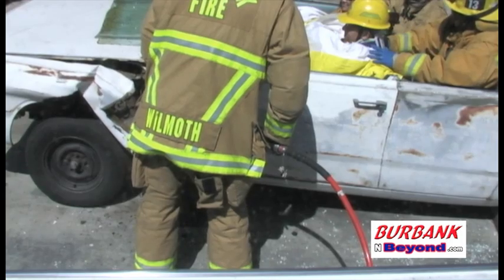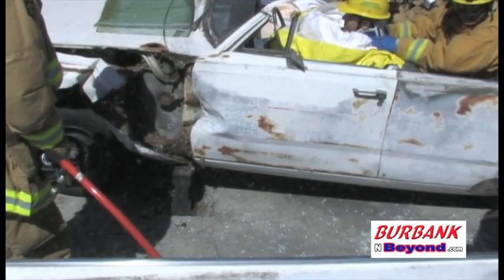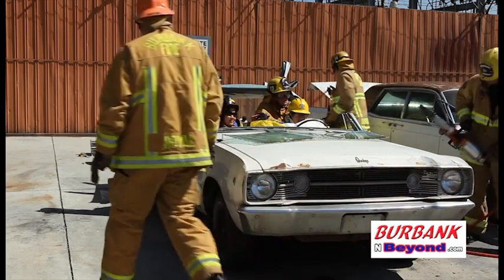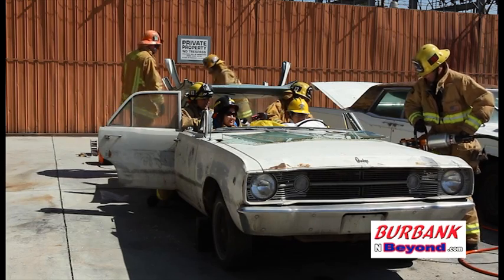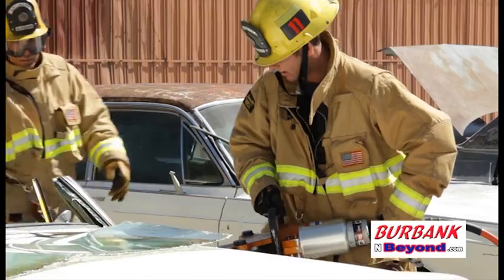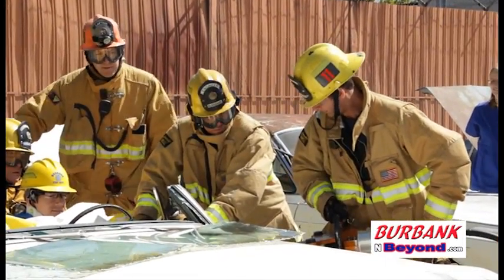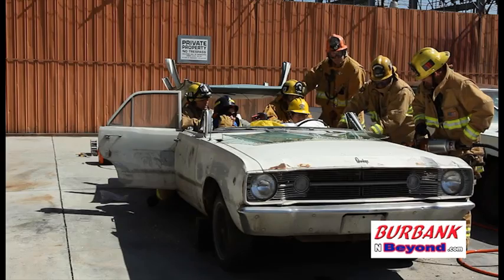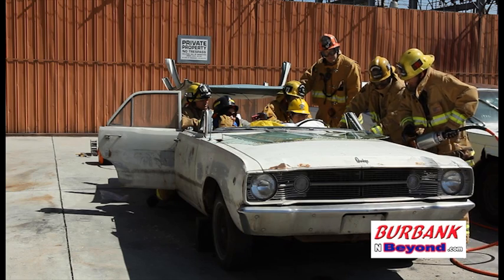Yes. A lot of modern cars have plastic fenders. We can just break those away and gain access a lot quicker. They're 4 feet long. They weigh a lot more. They'll be taking off the driver's door right now. You've got to pop out the upper and lower hinges.